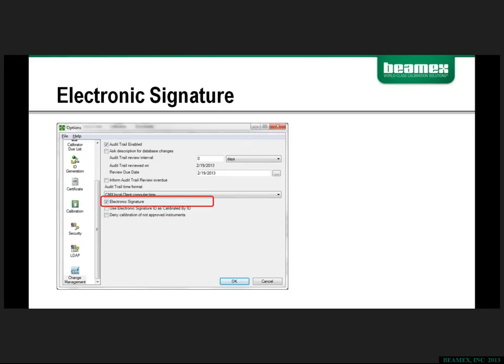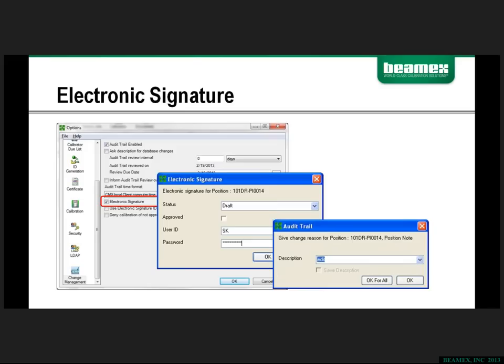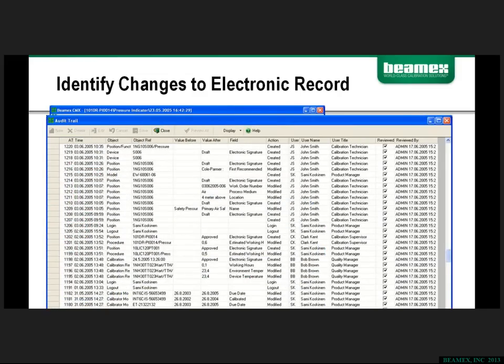Electronic signature is an option within the software, and I've showed you what that looks like. And here's what it looks like to sign that. It's simply your user ID and password. That's the electronic signature portion. And the last window here is, I didn't have that enabled, but you can require that the person making the change or signing gives a description of what they're doing. I happen to have that off. And then identify changes to an electronic record. We looked at that already, looking at the audit trail or the change management, whichever word you like to use there.